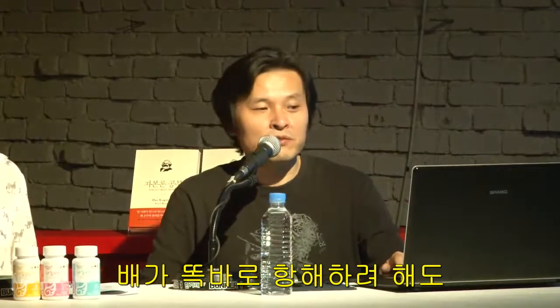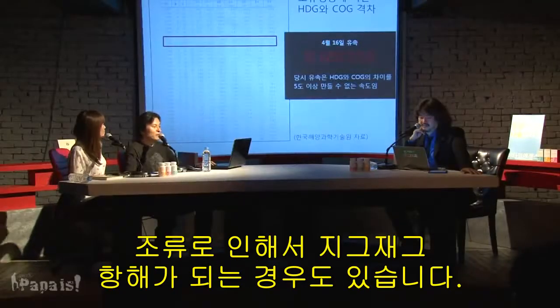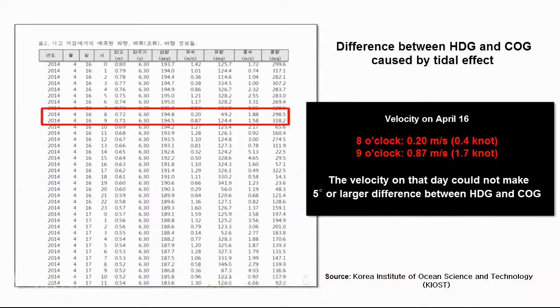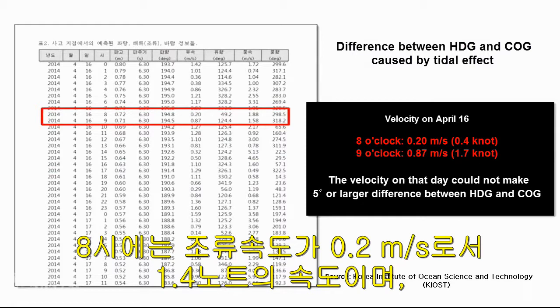It's true that, although a ship tried to sail straight, her course may become zigzag due to tidal influence. Here is the data to put a full stop to this argument. This data was prepared by Korea Institute of Ocean Science and Technology, KIOST, and shows the tidal velocities at the time of the accident. At 8 o'clock, the tidal velocity was only 0.2 meter per second, equivalent to 0.4 knot.